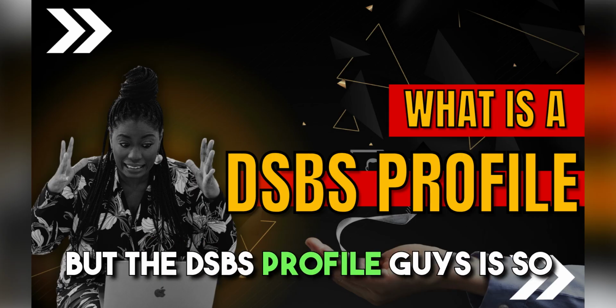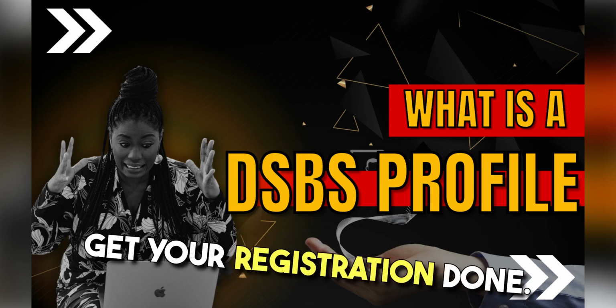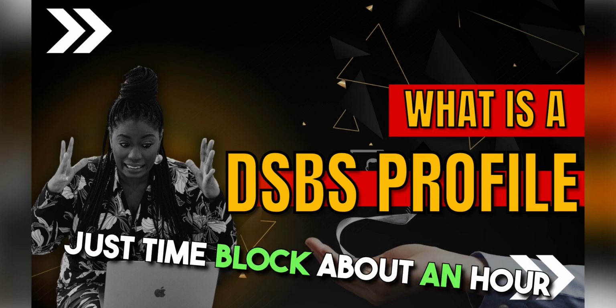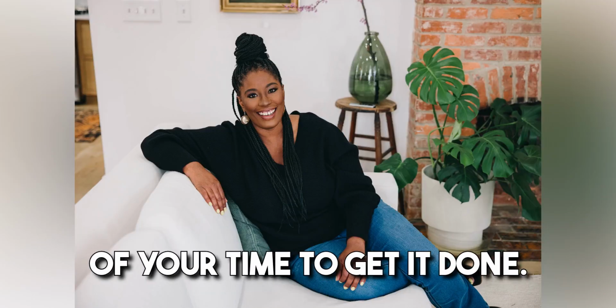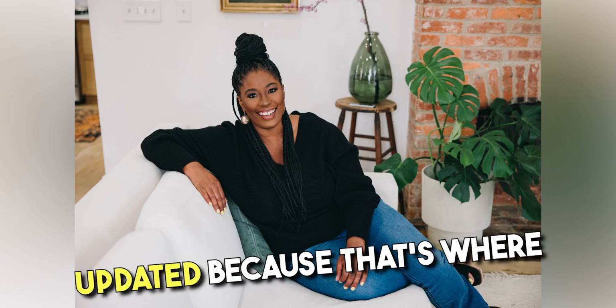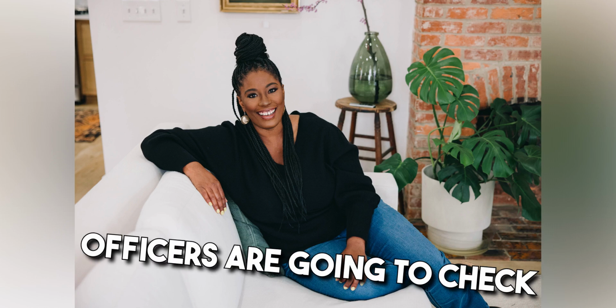But the DSBS profile, guys, is so very important. Go to sam.gov, get your registration done. It's completely for free. You do not need to pay anybody. Just time block about an hour of your time to get it done. Before you get out of there, try to get your DSBS profile updated because that's where these government procurement officers are going to check out your profile.